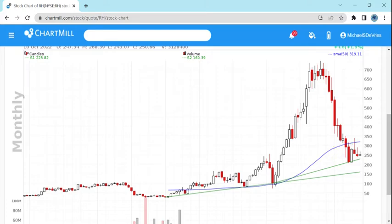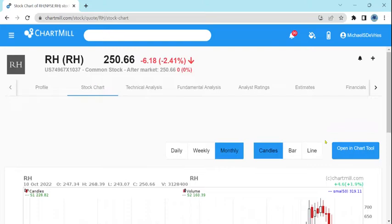So RH seems to follow standard technical analysis indicators pretty well. It's finding support at this trend line. It needs to break out through its moving average to trend back up. So I hope that helps.